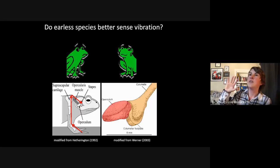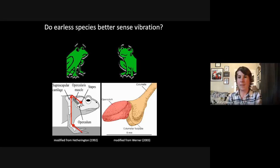And what's cool about this cartilaginous disc is it's actually almost encompassed and wrapped by the middle ear bone in eared species. And so the thought was that if you remove that middle ear bone that's almost kind of hugging that disc, you might free it up and allow it to move, have greater mobility, and therefore increase the signal of vibration in earless species. So this was the hypothesis.